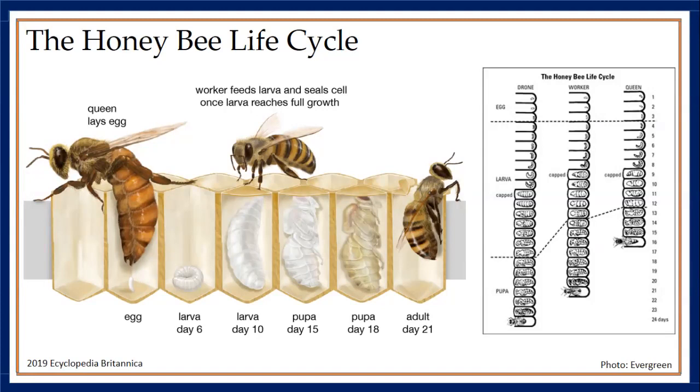But the queen develops fastest. If you look at the extreme right-hand column there, the queen develops fastest. In 16 days, you have a queen. The worker follows in about 21 days, and the drone takes forever to come out, 24 days.